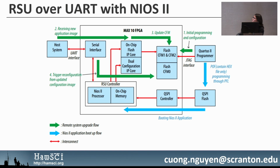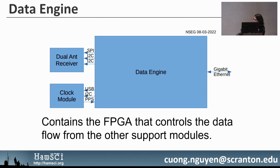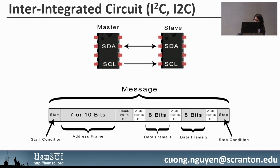The next thing I want to talk about: when I showed you the overview of the data engine earlier, there were these interfaces, SPI and I2C. I'm going to mention briefly what those are. This is the diagram of what it is. I2C is a hardware protocol that allows two different pieces of hardware to talk to each other. It uses only 2 wires, so it's very simple, and you can add more slaves to this system, and they can all share this one wire right here.